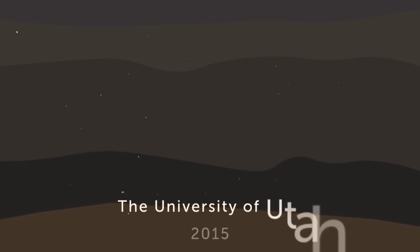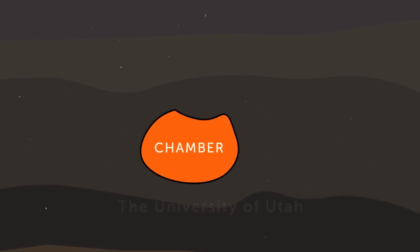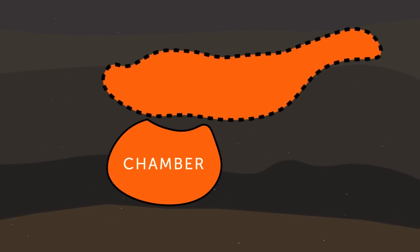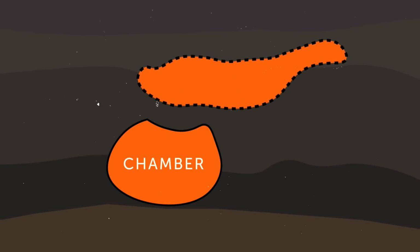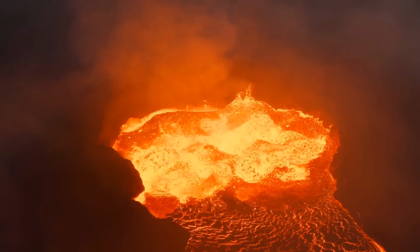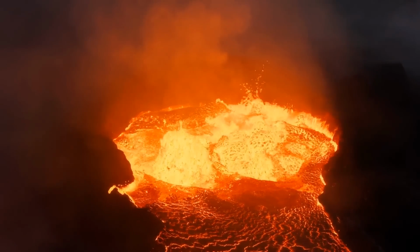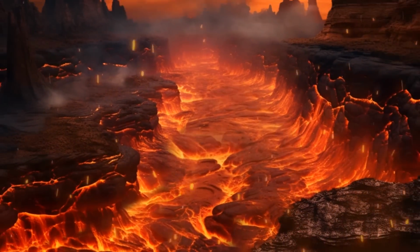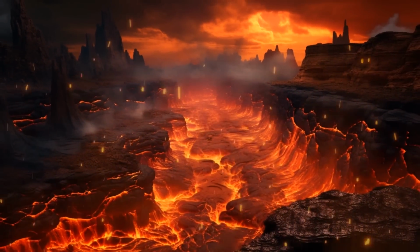In 2015, researchers from the University of Utah found out that this chamber was much bigger than everyone had previously thought. They even found one more reservoir with magma under the top one. Apparently, the more spacious the chambers are, the more magma they contain. Together, the two reservoirs store a glob of magma that could easily fill the Grand Canyon not once, but 11 times.